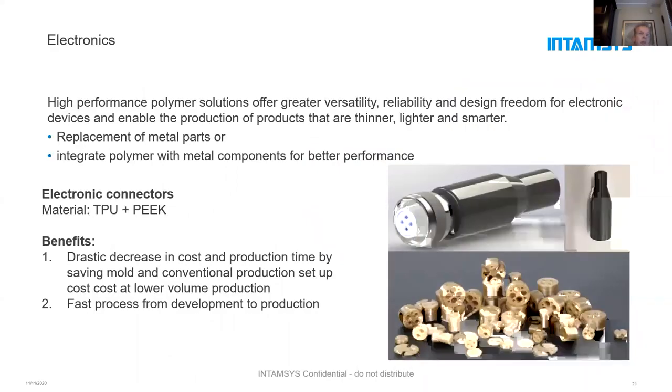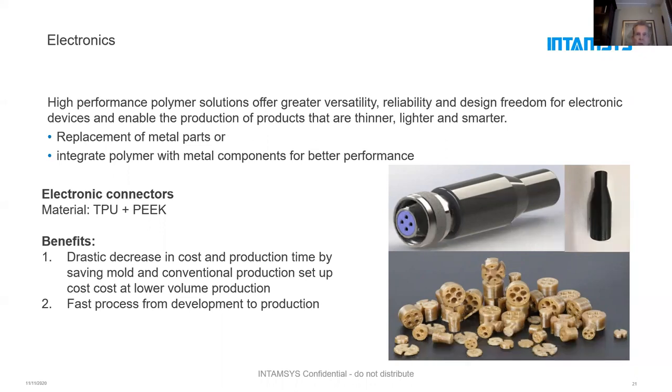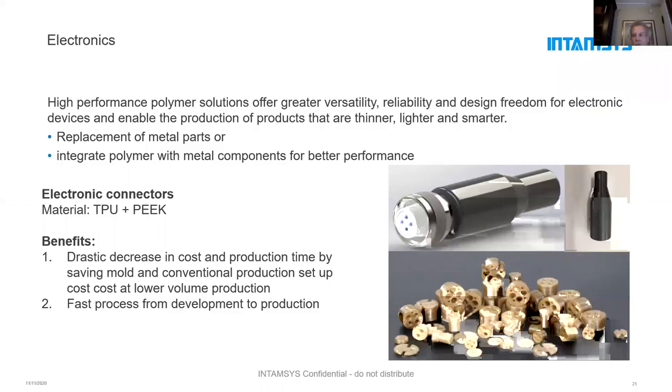Last but not least, electronics. We see quite a few initiatives in electronics using PEEK. In this case here, by the way, combined with an elastomer to make short runs, smaller quantities. It's a fast process to develop to production. Obviously, for connectors, if you want to do mass production, there are other ways to produce them much more cost beneficial than using 3D printing. But for initial conceptualization, custom build, special need, there is also in electronics with the inert and non-conductive attributes of PEEK, really a gain.